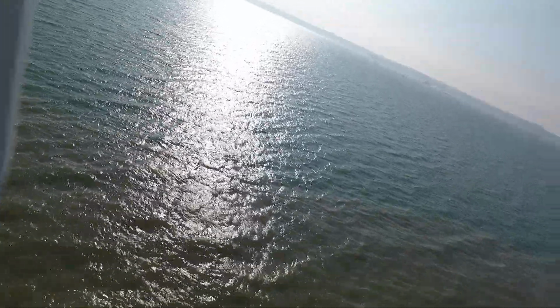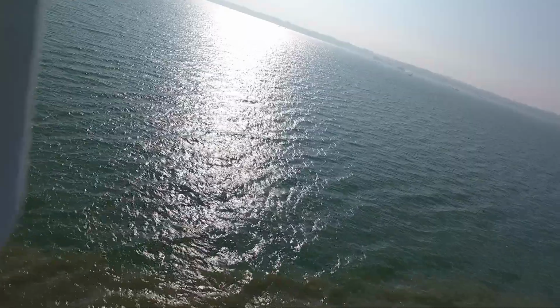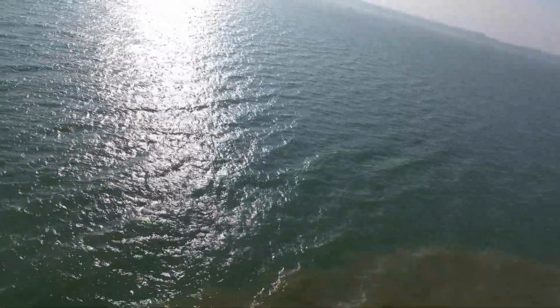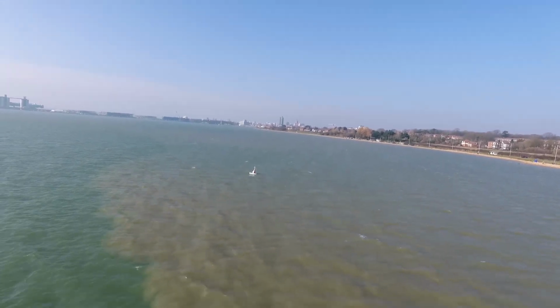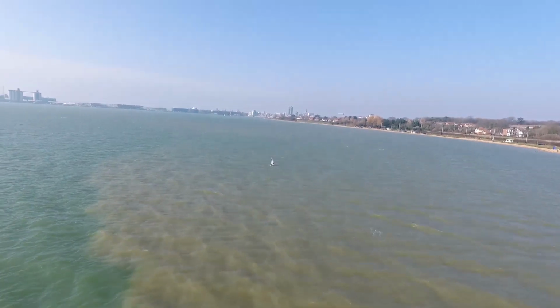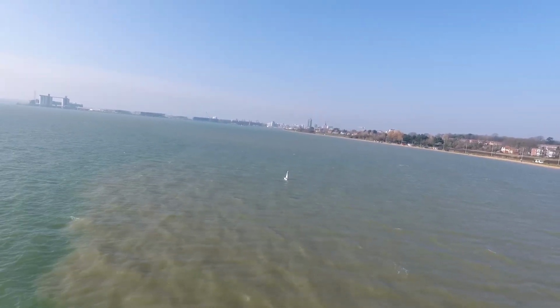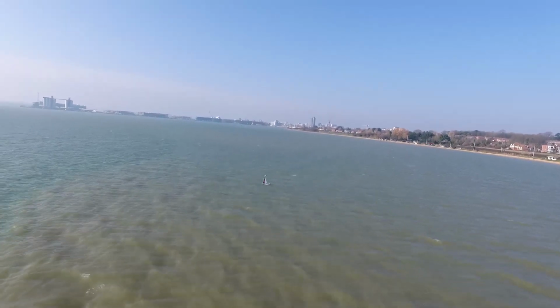Rather late in the day, I decided to launch the drone to see if we could get some pictures of the boat when it's further from the shore. I think it's tacking here from P14 to P15, so it's very nearly got back to the start. It's just changing its beat there.